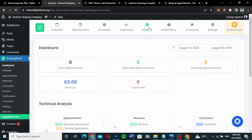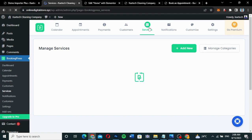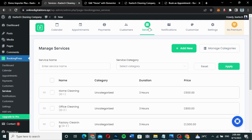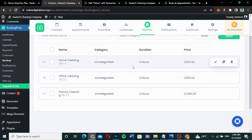So we want to do a few changes in our services over here. So we can decide to even group the services under categories if we want to. Okay, we can also add new services to it. Okay, so as you can see, now we have only 3 services over here, all for 3-hour duration, and then under no category.